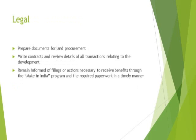The next department involved is going to be the legal department. The legal department will be responsible for preparing the title documents relating to the procurement of land. They'll also write the contracts and review details of all contractual transactions relating to the development. Another important part that the legal department will do is remaining informed of any documents that must be filed and any actions necessary for Herman Miller to receive the benefits of the Make in India initiative.